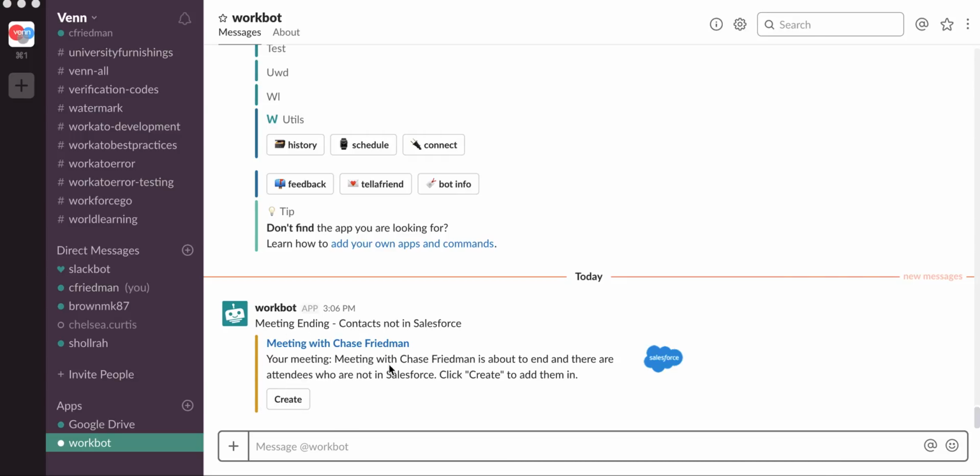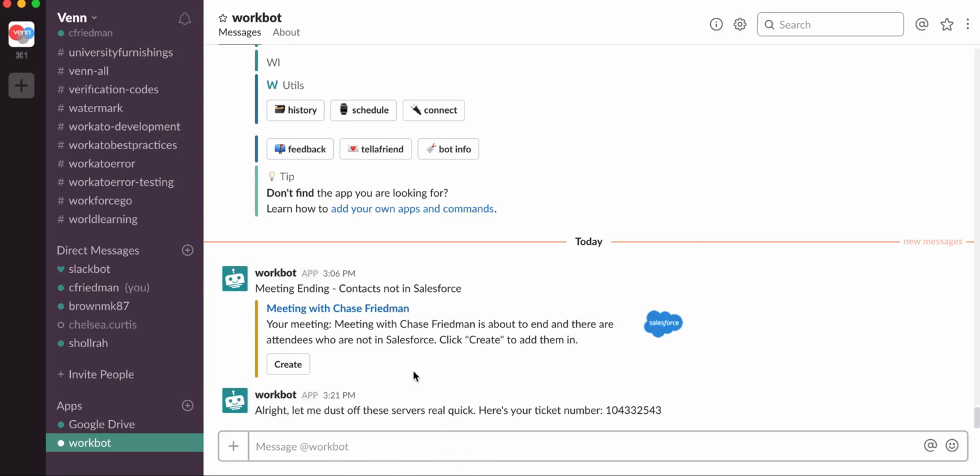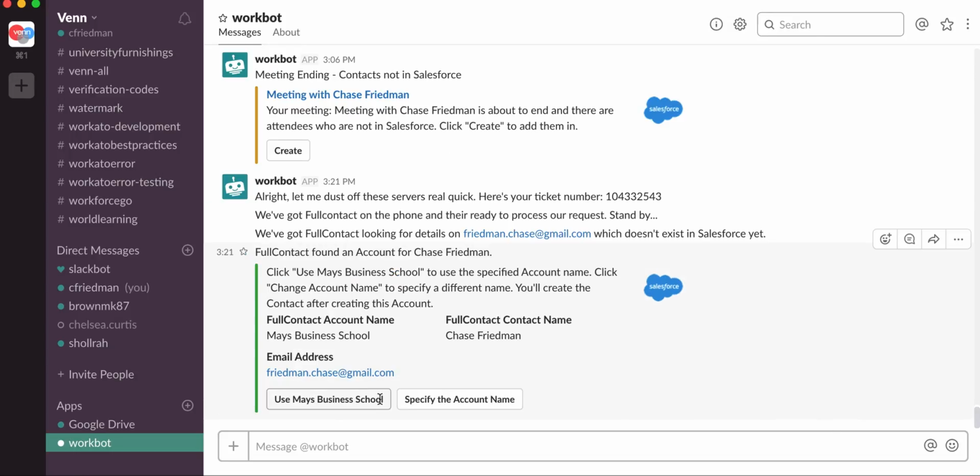So here I've got one that's popped up for me on my calendar. It's a meeting with myself, and this particular email address is not in Salesforce. So I'm going to go ahead and click create. And when I do that, I'm going to get some quick messages from Workbot letting me know that it's working. It'll reach out to Full Contact to see if it can find details on this email address. If it can, it actually will go ahead and pull that up and see what those details are.